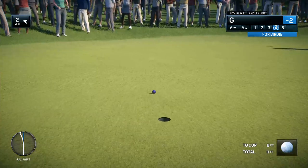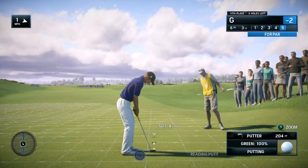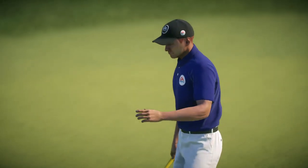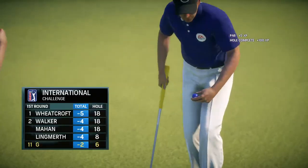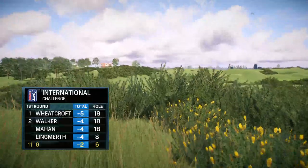Wow, I thought he made that. Oh, wow. Man. I just pushed it. Boy, that hurts. Putt for par. Needs one. With authority, count it as a par and two under.